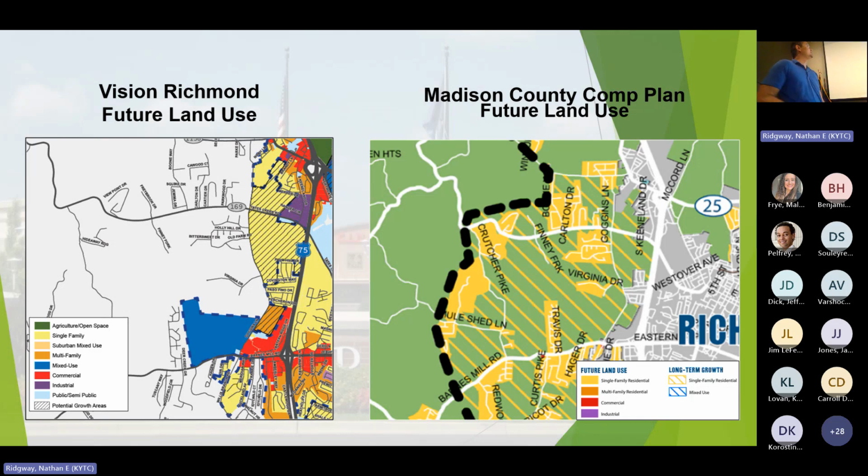They are separate. And over on the left side, you'll see the Vision Richmond future land use map, where it's got multi-use areas, industrial, really strong development areas, multifamily, single family.